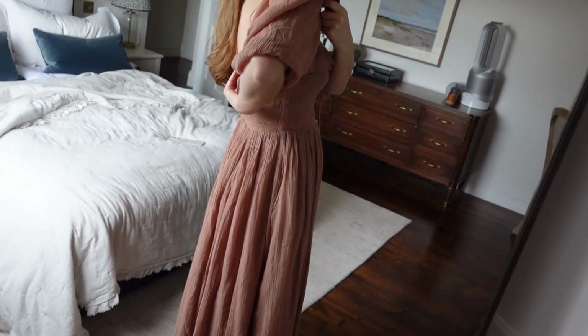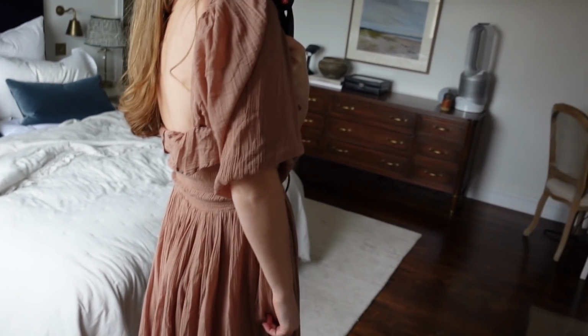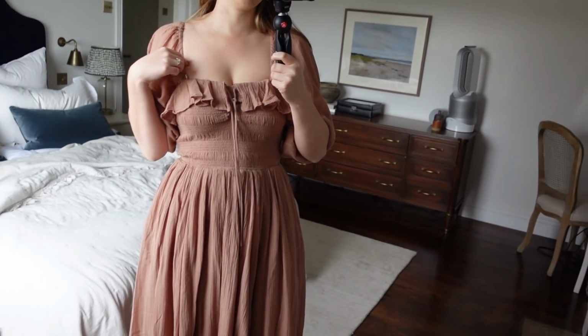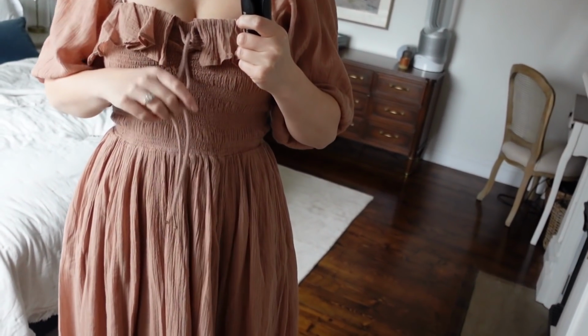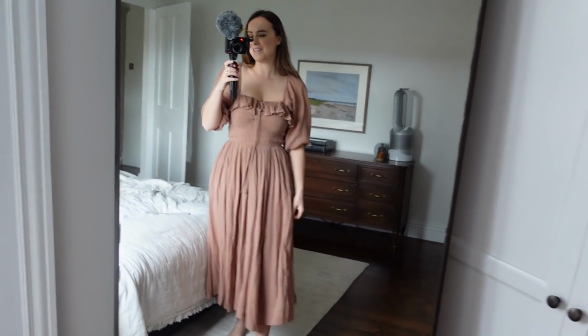You can just see my bra strap there. Sorry, hang on. There we go. I had to push my bra strap down because it wasn't a bandeau, and you could see it here. So that's one thing, you do need to wear a bit of a bandeau bra with this one. The cute frills, you also have a bit of a jingle jangle, so people will hear you coming.